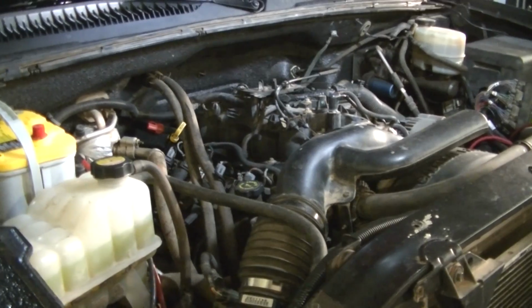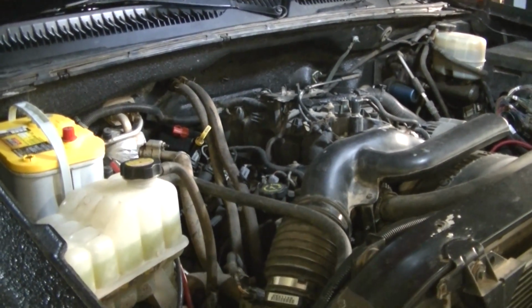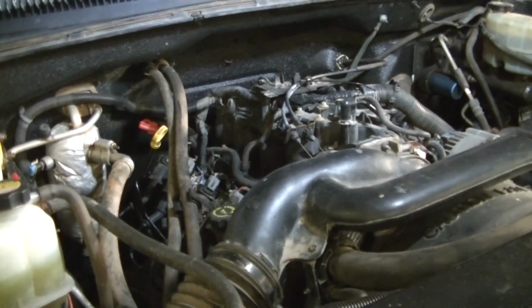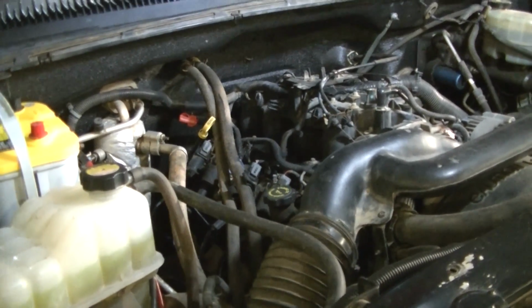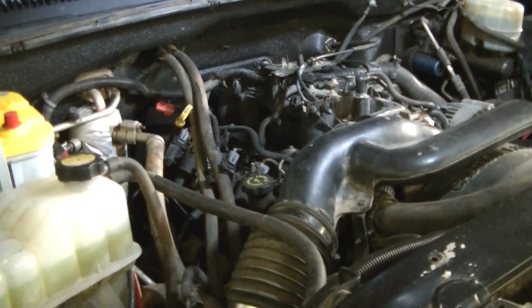I'm going to let it cool down a little more because it's kind of warm, and I don't want fuel dumping on hot components here. So I'll be back, guys. We're going to start taking out this injector rail on the passenger side and changing out some injectors.